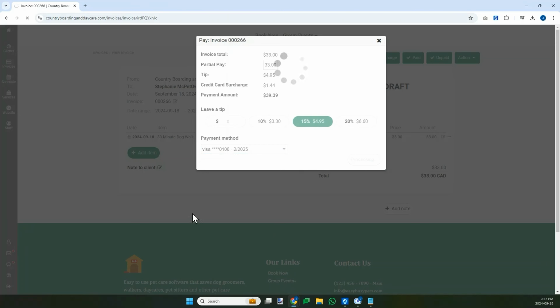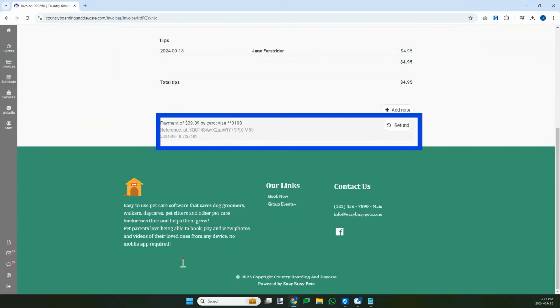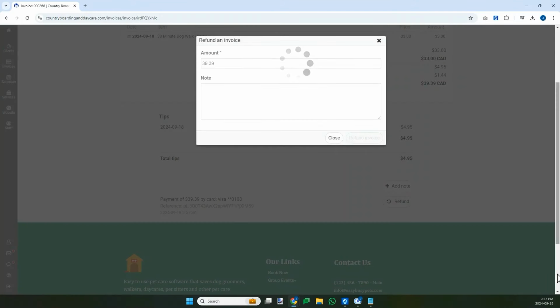For those who are wondering about the credit card surcharge, totally normal for all credit card transactions that there's a merchant fee. You have the power to choose whether you want the client to pay for it or you would cover the fee on your side. Here's the final paid bill by Stephanie, the client, and the list of full payments or partial payments are here below. Once again, I can refund this one too.